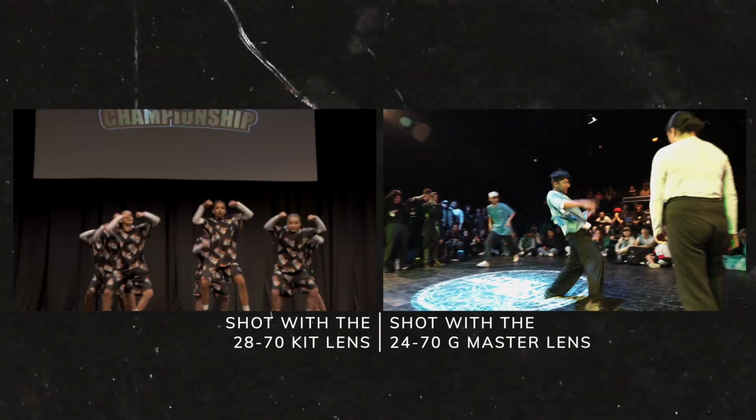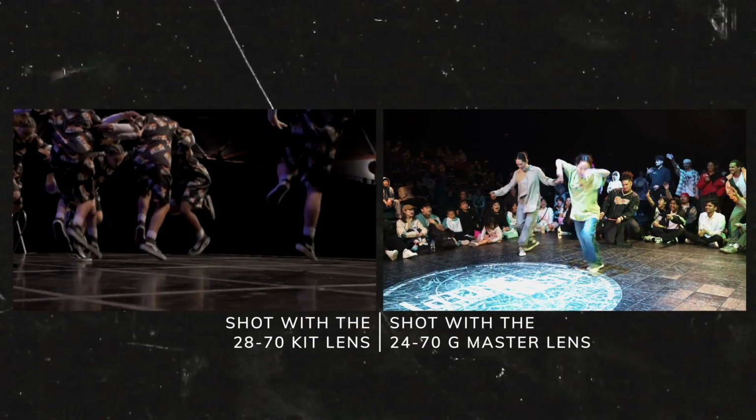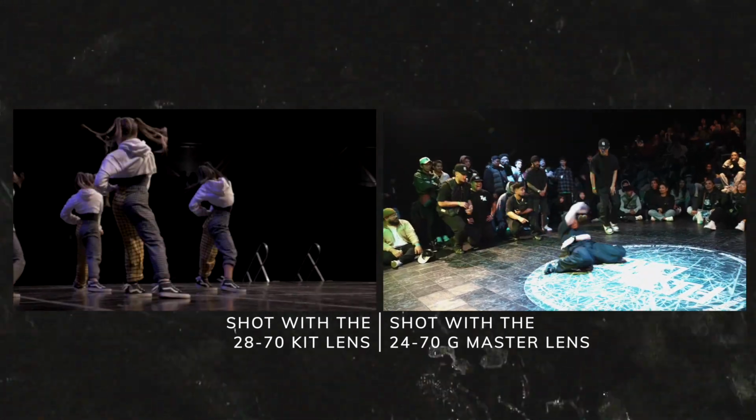And although it looked great, you soon figure out how not good it looks when you put it up against something like this. As soon as I got this, I immediately saw the improvement and immediately saw that my videos and photos and everything like that instantly leveled up because of a great lens.